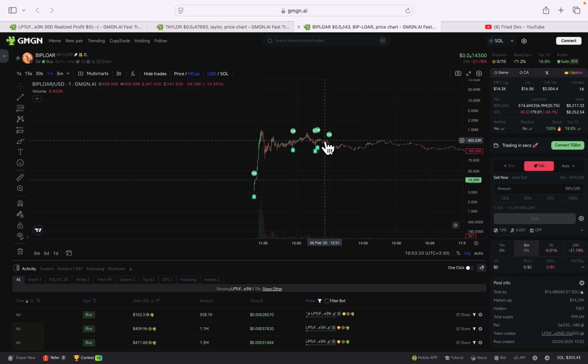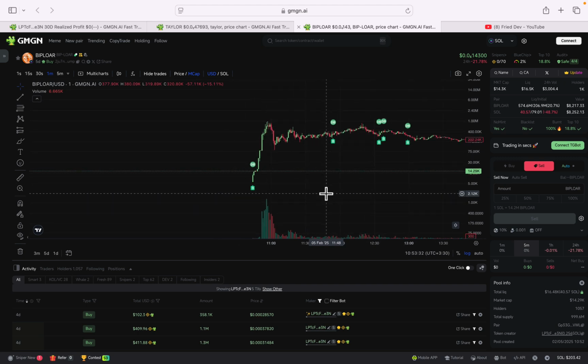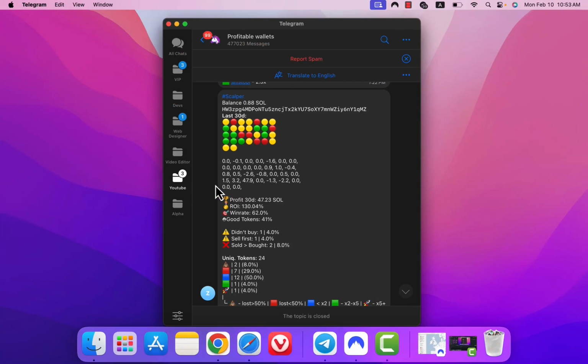I don't guarantee that, but I usually enter devs' wallets after token graduation. I don't invest in them at an early stage. But this really depends on your risk tolerance. I'm going to share this dev's wallet in my Telegram channel. However, if you want to find more of these wallets, definitely use Zelfigru for that.